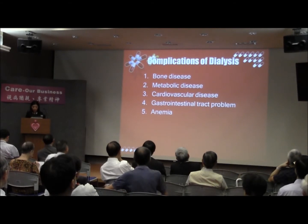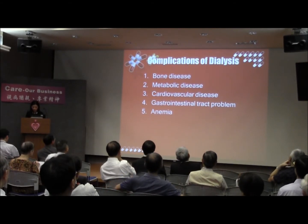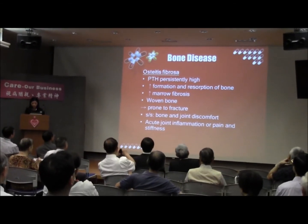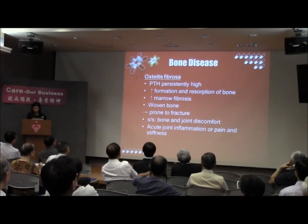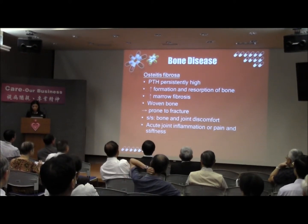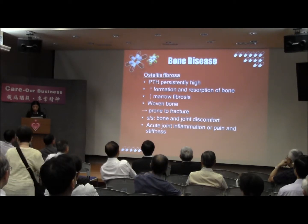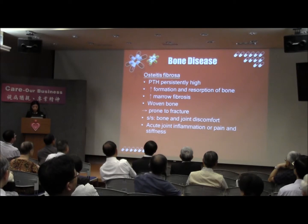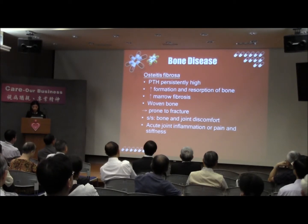Cardiovascular disease, problems of the GI tract, or anemia. Osteitis fibrosa, which results from high parathyroid hormone. It results in increased inflammation and disruption of the bone and increased myelofibrosis. It will result in a high chance of fracture. Patients usually present with bone or joint discomfort, acute joint inflammation, pain or stiffness.